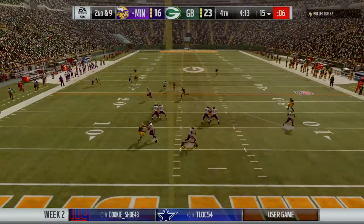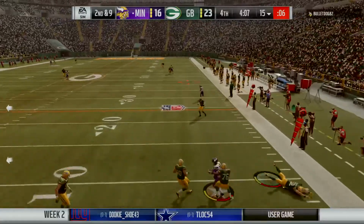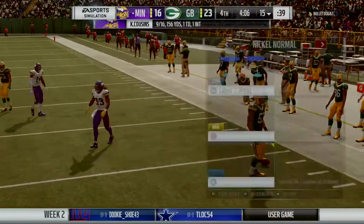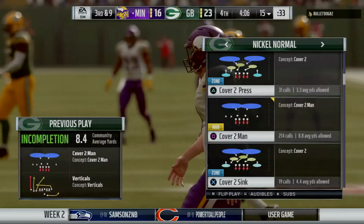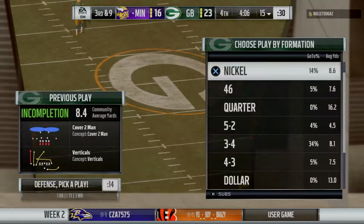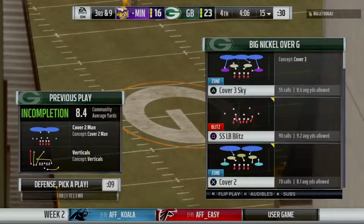Cousins now on 2nd down. Flush to his right. And this one is incomplete. Dalvin Cook, running back, the intended target. And it's 3rd down. This defense was definitely alert to the possibility of the deep ball, and they were more than ready for it. They've got the lead, 4th quarter. Maybe we can expect more passes like that downfield.